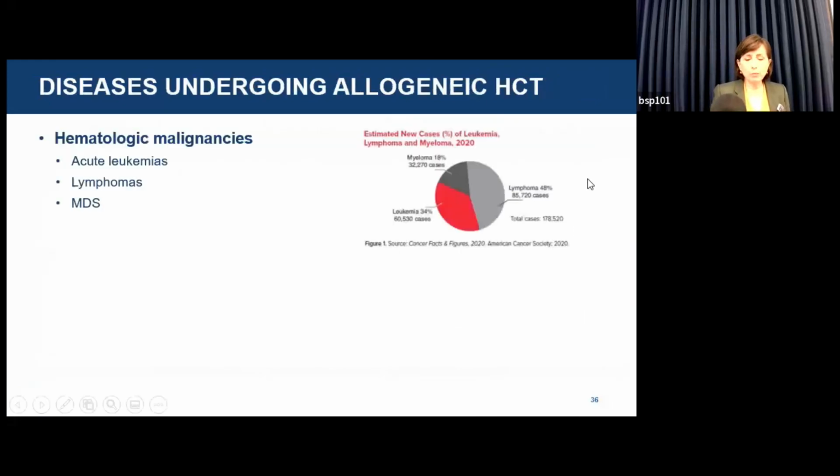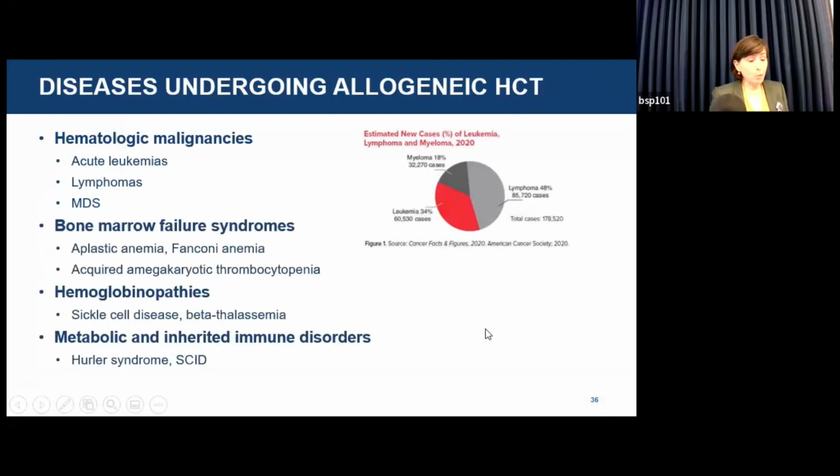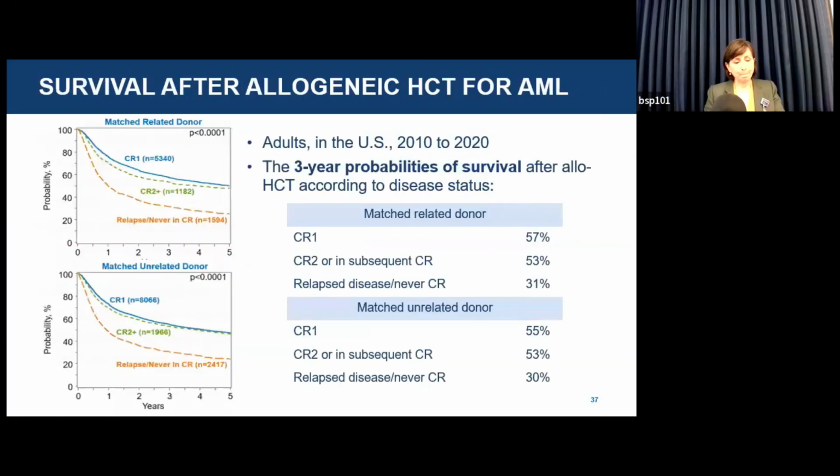So who do we bring to allo? Acute leukemia, lymphoma, and MDS. This is just a distribution, right? Most of it is leukemias and lymphomas. This is 2020. And bone marrow failure syndromes. Yeah, they have no marrow, so we have to give a new marrow. Hemoglobinopathy, sickle cell disease, which is something also that we are working on together with the new vectors that we have. We're going to have allos for sickle cell disease too. And this is just a little glimpse for AML.